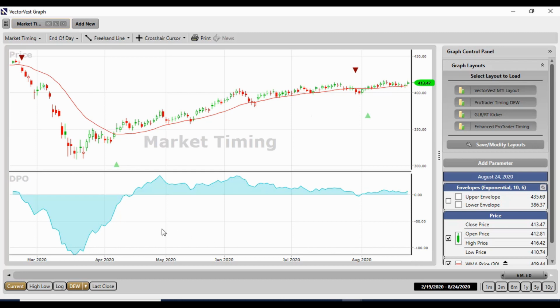Now for a DEW buy signal, ladies and gentlemen, the DPO must simply be above 0, and the price closes above the 30-day moving average. Okay, and that is the signal. That was the buy signal that we got on the 7th of April. It closed, and the DPO was above 0. Now here, this red signal, the sell signal, it closed below the moving average, and the DPO moved down below 0. So it couldn't really be simpler.